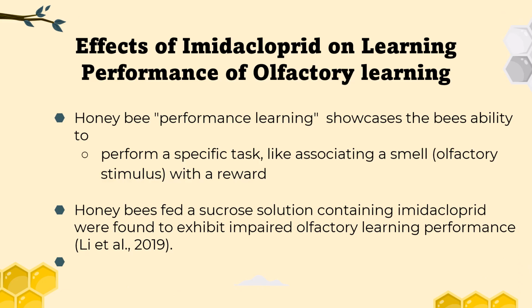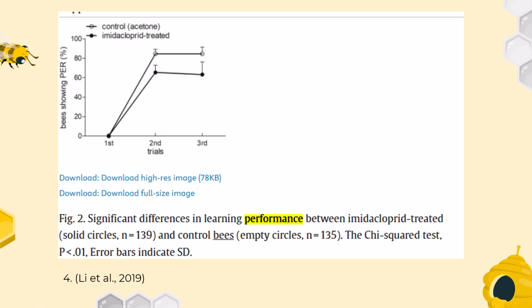Effects of imidacloprid on learning performance of olfactory learning. Learning performance in honeybees showcases the ability of bees to perform tasks such as odor discrimination. Honeybees exposed to imidacloprid were found to have impaired olfactory learning performance. This figure shows a control group, the empty circles, and imidacloprid-treated bees, the closed circles. This figure uses the proboscis extension reflex, which is used to measure the performance of bees in reacting to pollen sources. We can see that when exposed to imidacloprid, learning performance decreases by the second and third trials, and we can see that in the black here.